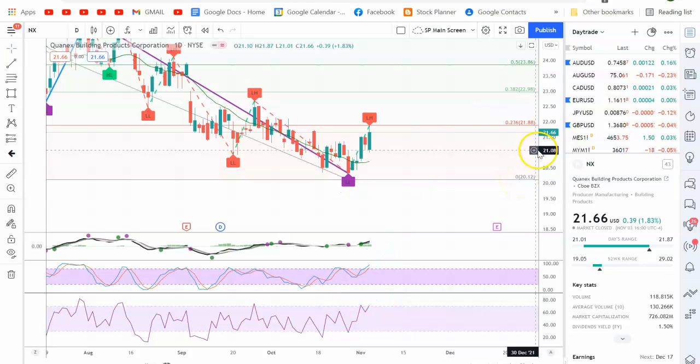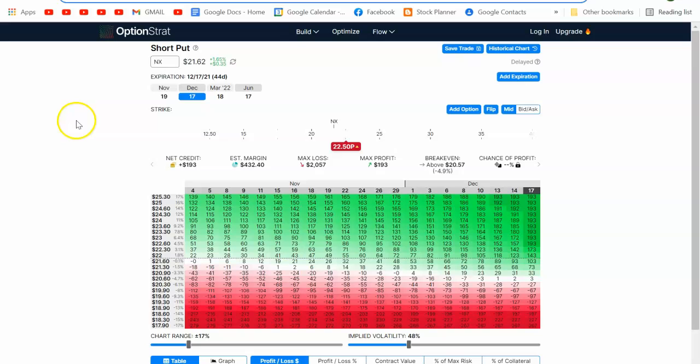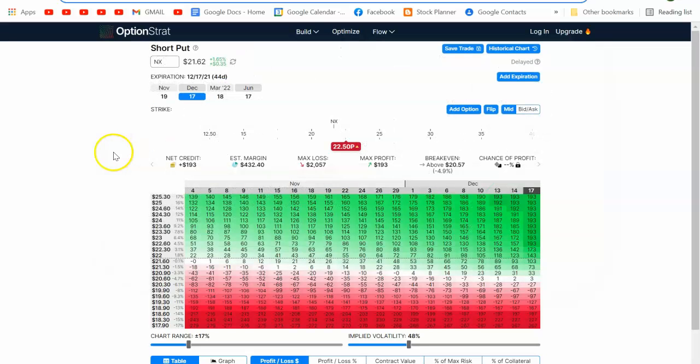Currently trading at 21.60, going up to 22. That's more than a dollar and a half. Taking 100 shares, that's $80 to $100 if you bought the stock. But I don't want to do that. I want to do an option. So I have a free tool called OptionStrat. Put the stock symbol in there, select the strategy. This time I'm going to do a short put because this is only a $21 stock, going out to December, right before Christmas.